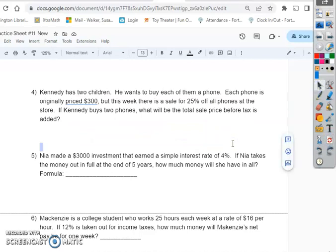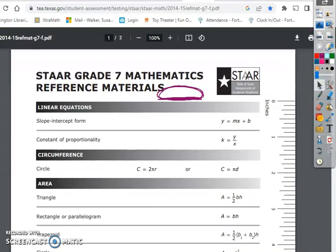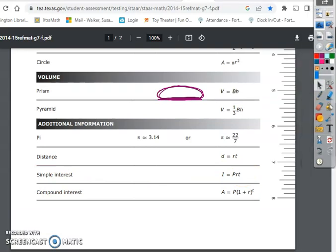Okay, so number 5 says Nia made a $3,000 investment that earned a simple interest rate of 4%. We have not really covered this, or at least by this time this year, we have not covered this. Simple interest. Super important. If I had a highlighter, I would highlight that. When I see simple interest, my brain goes to the formula chart. Why does it go to the formula chart? Because when I scroll down, simple interest, I equals PRT.